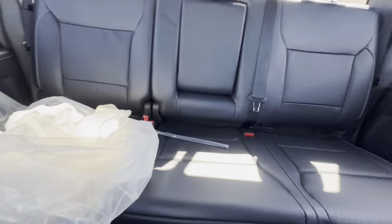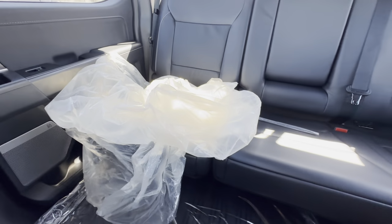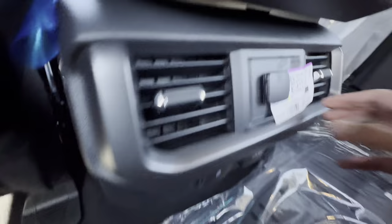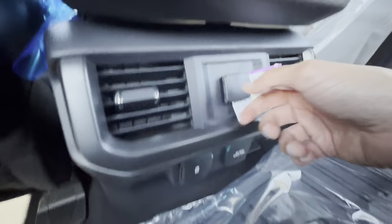You also have heated seats in the back. There's a button down here which you can press. It'll turn on your heated seats. I'll show you guys the back. All right, here we go. I'm gonna climb in the back here. Here we go. All right, so I was wrong. There's no heated seats back here.